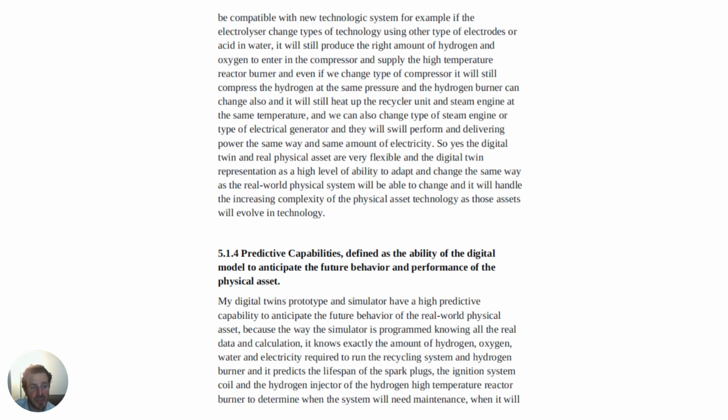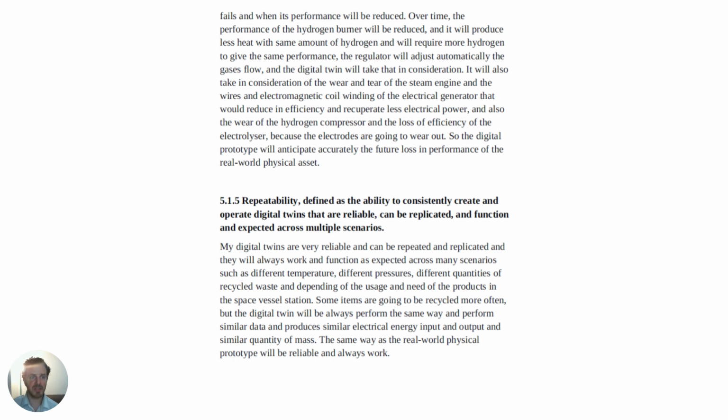Predictive capability: my digital twin prototype and simulator have a high predictive capability to anticipate the future behavior of the real world physical asset. Because of the way the simulator is programmed, knowing all the real data and calculations, it shows exactly the amount of hydrogen, oxygen, water, and electricity required to run the recycling system. The hydrogen burner will predict the lifespan of the spark plug, the ignition system, the coil, and the hydrogen injector at burning temperature, and determine whether they will need maintenance, when they will fail, and when performance will be reduced.